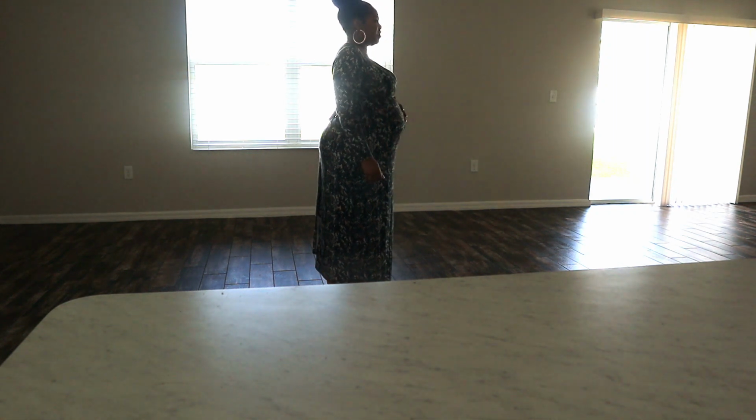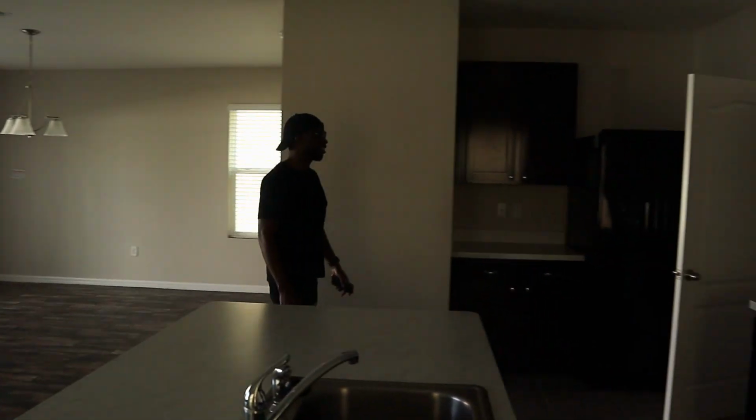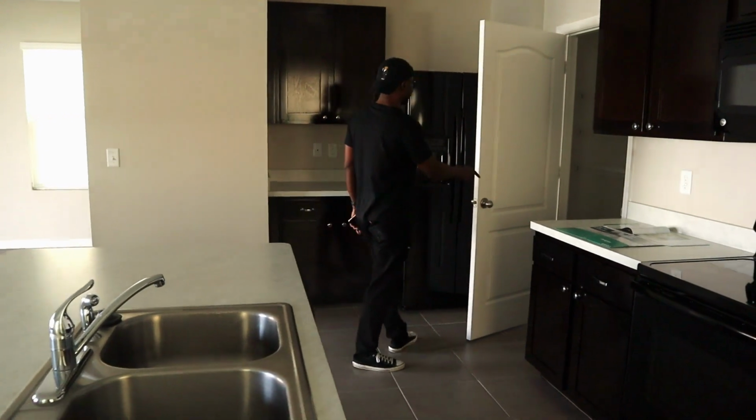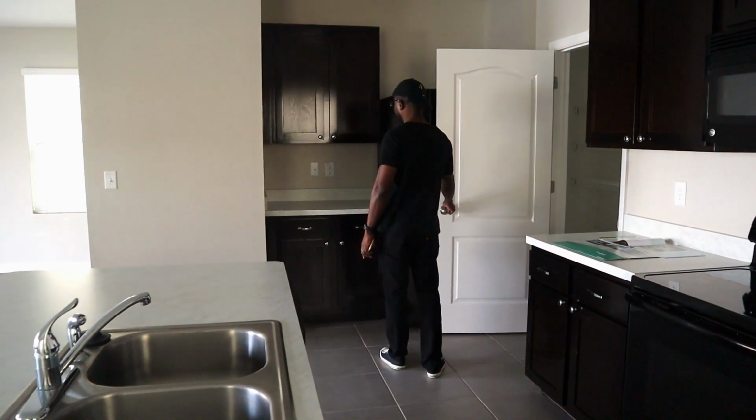Is that a bathroom? No, another closet. They got one closet in here, another closet in here. Storage space. The bathroom's over here. Okay, so that's good. I like that it's not right off the kitchen. I don't know about this door in front of the fridge though. Yeah, that should have been a sliding door.